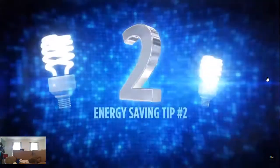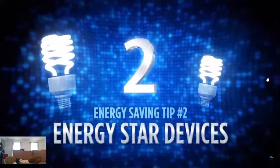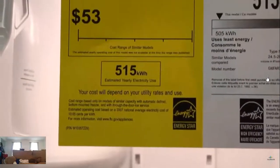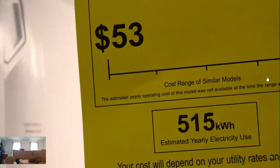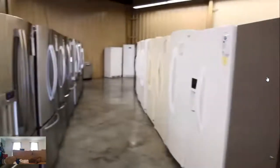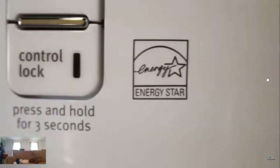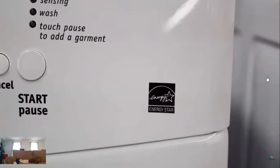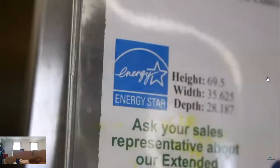And now for tip number 2, energy efficient devices. Older appliances and devices just don't have the same energy efficiency as newer ones. When it's time to replace an appliance in your home, look for this sticker, and then look for the highest energy efficiency number you can find. Refrigerators, washers and dryers, and heaters and air conditioners are some of the appliances that use the most energy.